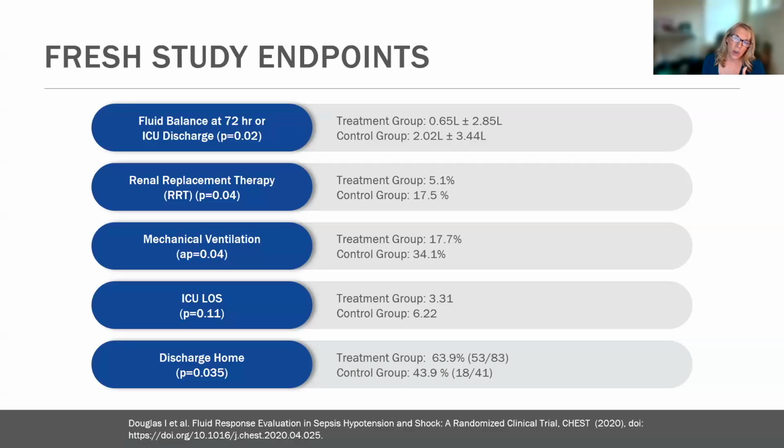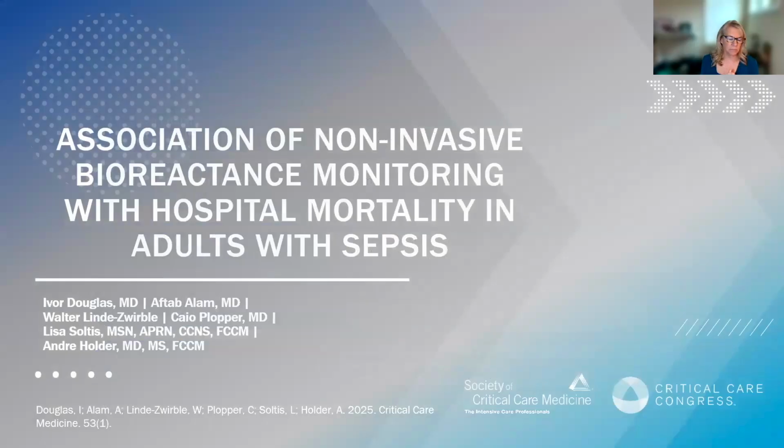And then discharge home, which is another very important metric because it doesn't mean that they're discharged to another acute care facility, long-term acute care facility, or rehab, where they need extended care or extended services. In the treatment group, 63.9% were able to go home compared to the usual care group, which was 43.9%. So again, you saw a significant improvement in their quality of life after leaving the hospital.